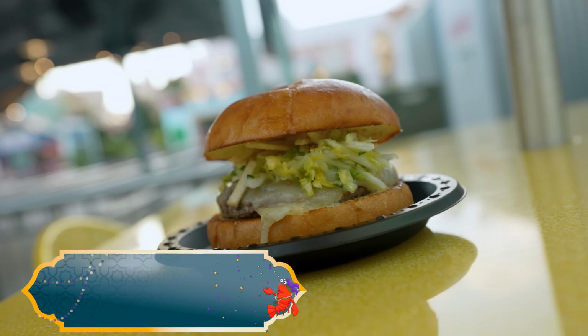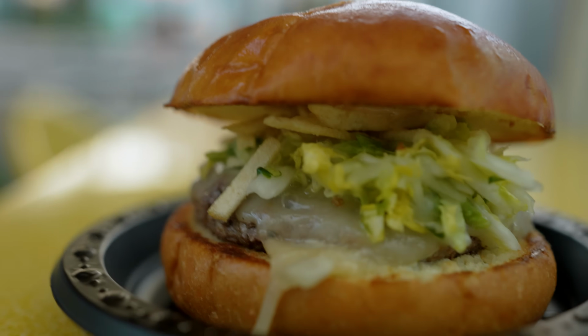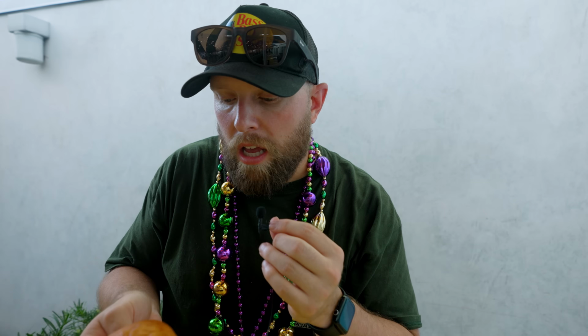So last but not least, we have the Colombian burger. This is a grilled burger with Monterey Jack cheese, pineapple cabbage slaw, cilantro garlic sauce, and potato sticks. So I would say that the Colombian burger was the most popular item last year. I have no data to support that. I just remember the lines for that booth being extremely long, and it was my favorite item. So we're going to go with that. My only complaint last year, it needed a little bit more of the sauce. Let's see if they put more sauce on.